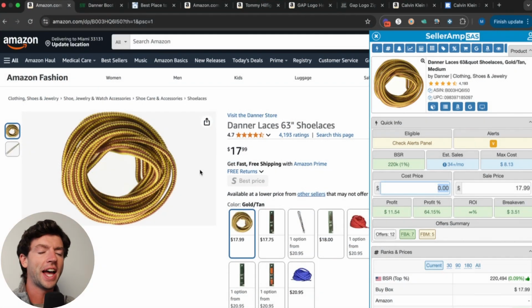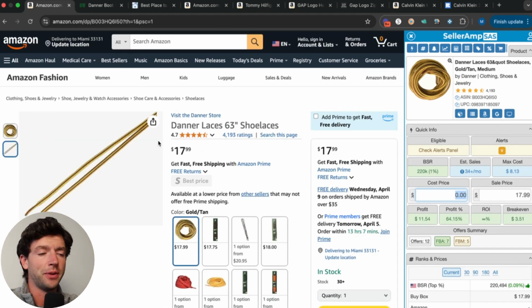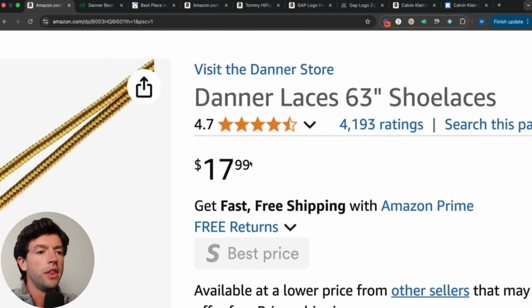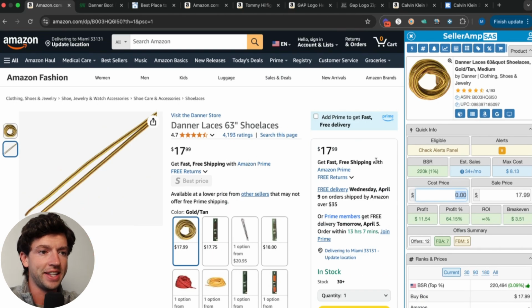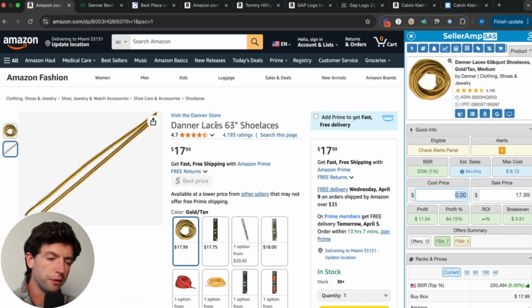All right, guys, so we're here inside an Amazon product page. This is primarily where we're going to be hanging out when we're actually doing Amazon online arbitrage right here. So we can see these Danner shoelaces, which are actually an AutoUngate. That's why I want to show them to start off right here. We can see they're buy boxing at $18, and they also have 4,000 reviews on Amazon. However, reviews don't really matter.